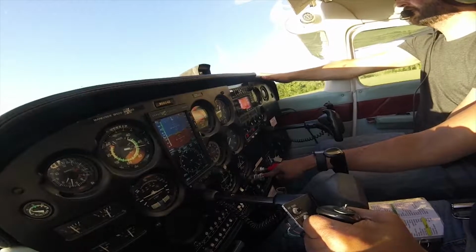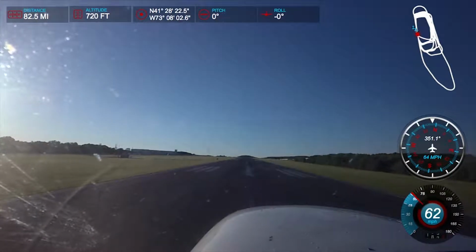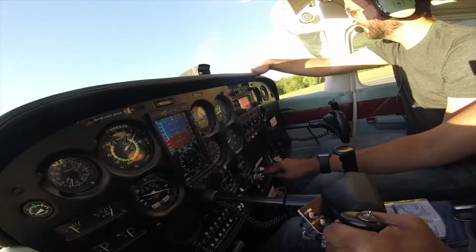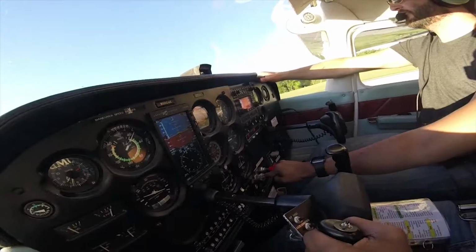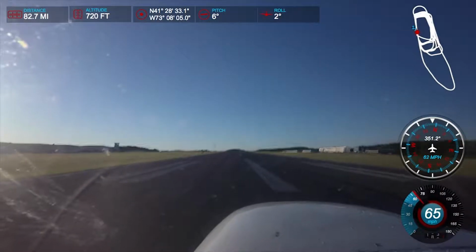Level off, just so you can make the runway, just clear the trees. Gotcha. Alright, good. Feel the sink. Nice, feeling more. Good. Nice. Perfect.